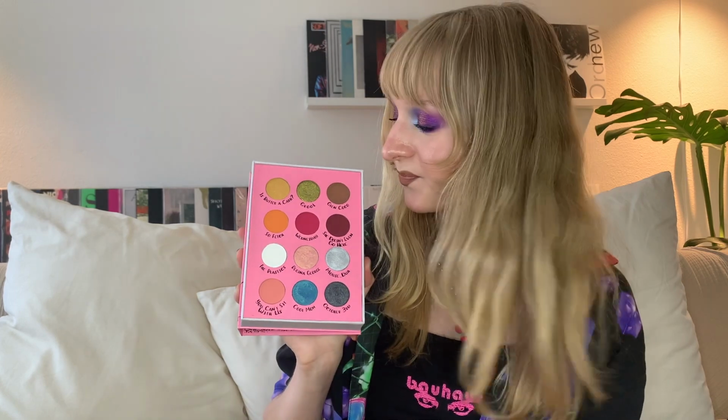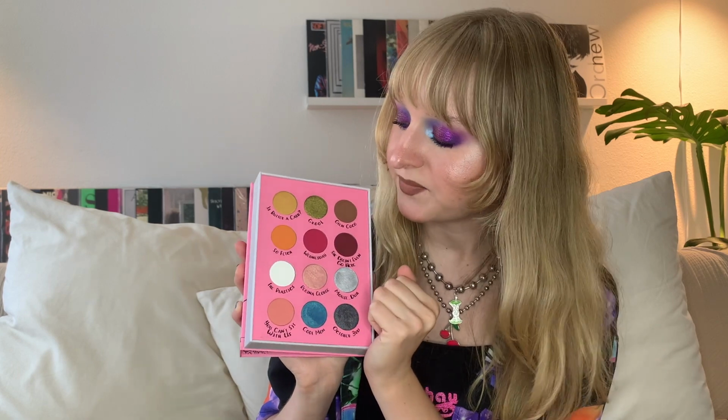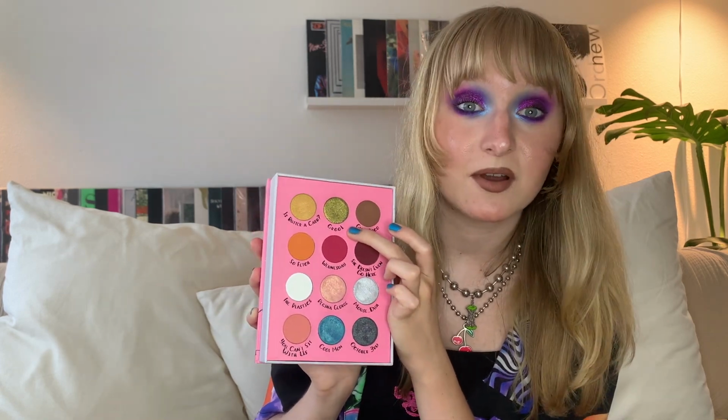But looking at it, I think some of the shades that do stand out to me as something that I could possibly hit pan on might be Gruel, because I think it's the prettiest shimmer in this palette. I wouldn't say the shimmers in this palette are honestly that good. I think Gruel is the best one. These are a little more on a satiny side.